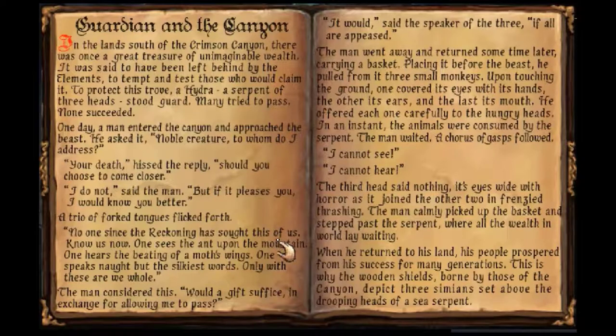"I do not," said the man, "but if it pleases you, I would know you better." A trio of forked tongues flicked forth. "No one since the reckoning has sought this of us. Know us now. One sees the ant upon the mountain. One hears the beating of a moth's wings. One speaks not but the silkiest words. Only these are a whole." The man considered this. "Would a gift suffice in exchange for allowing me to pass?" "It would," said the speaker of the three, "if all are appeased."